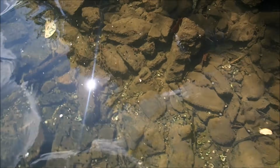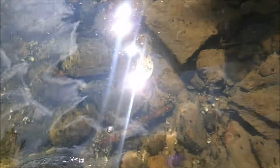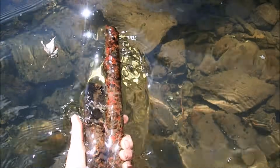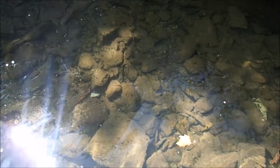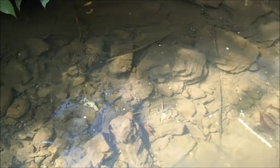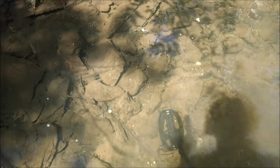Some more iron in here. See what this thing is. Yeah, I'm going to have to pull all this stuff out of here because there could be shells. There's so much iron in here. There could be all kinds of stuff. If it's under a few of these things, it might not sound like a shell. So we'll have to pull these out as we go along. Alright, back at it.